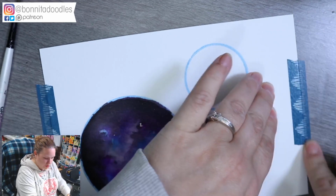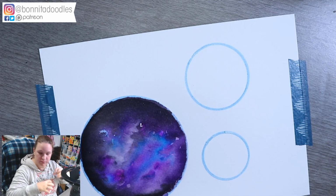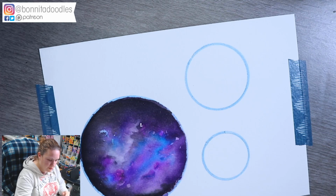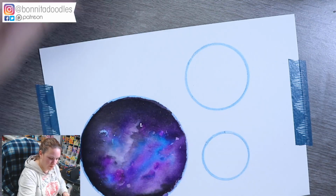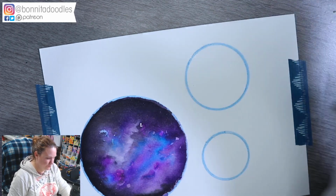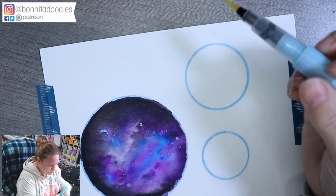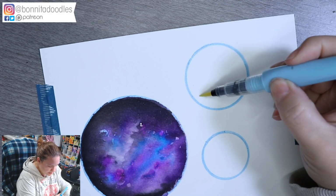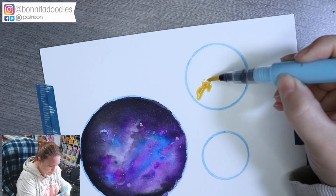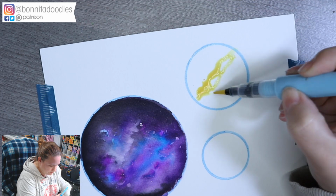Okay, so we're going to do a simpler one on this, because the smaller they get, the simpler really they need to be. So I think I've got green, but I don't need green. So we're going to do green, but with yellow and blue. I'm going to do this on dry. So I'm just going straight down from my pen, and I'm going to go straight across the middle. I want to leave a little bit of white on a couple of areas.